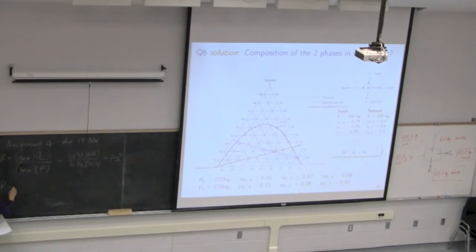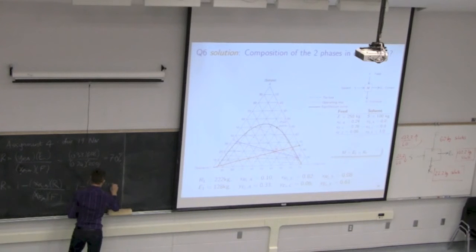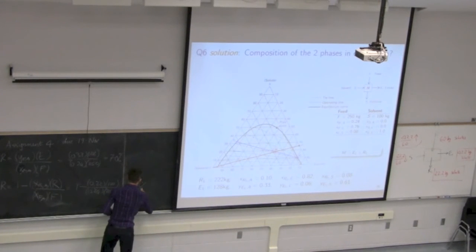Another way you could define recovery is you say it's simply based on the raffinate stream. So you can say 1 minus XRA times R divided by XFA, again divided by Q. So the denominator is the same over here. But then you base it on the raffinate stream. And if you use this particular notation, you get 1 minus 0.22 times 100 divided by 0.24 times 250 again. And this time you get a recovery of 63%. Okay? So different recovery values.